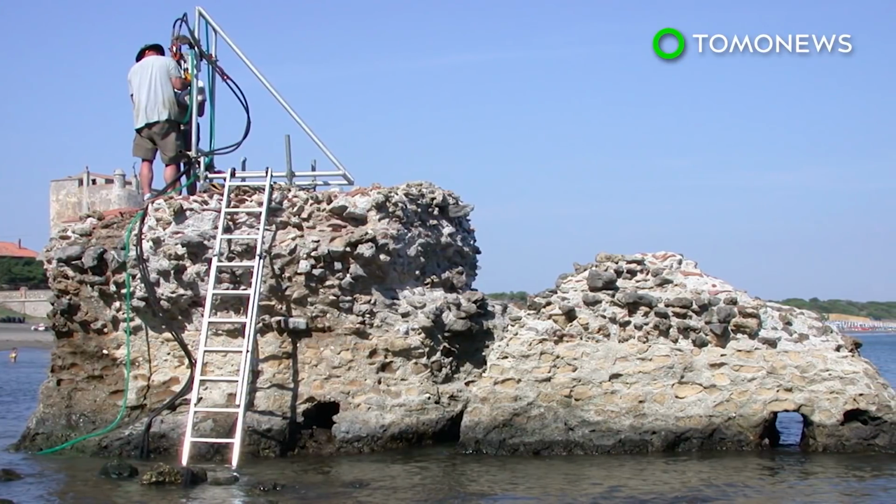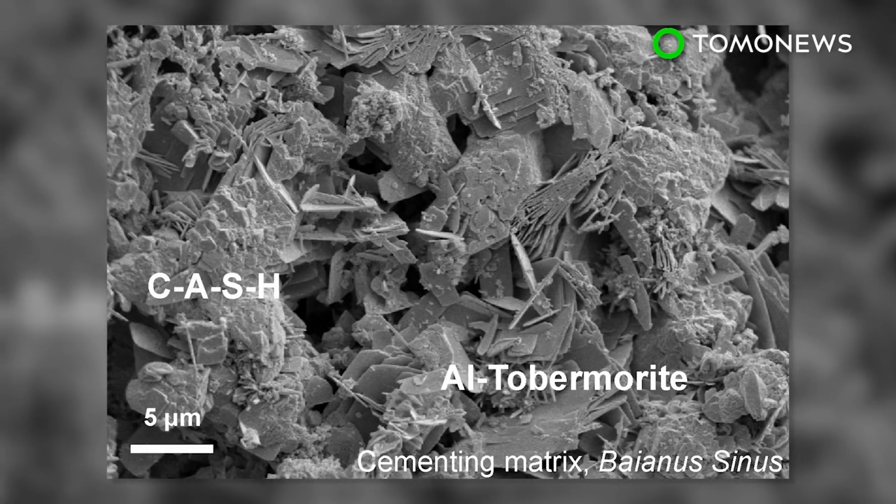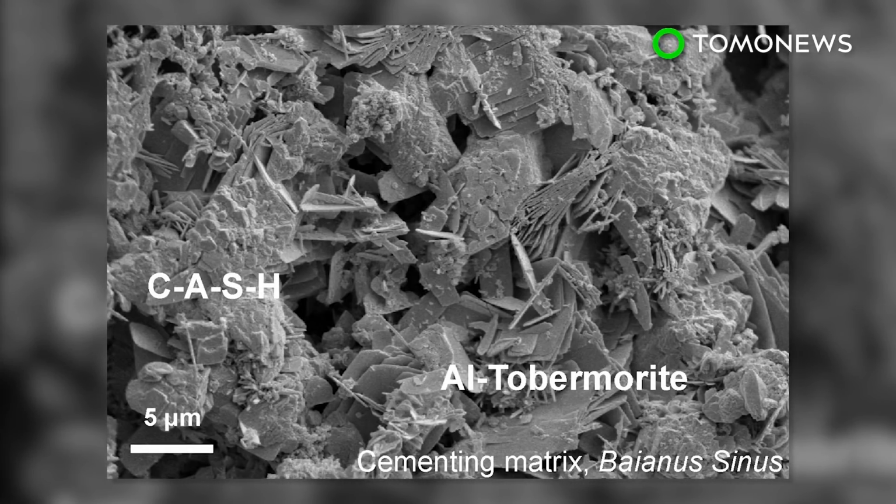Researchers are currently experimenting with seawater and volcanic rock in order to create a mixture that could be used to build marine structures that are more durable and have longer lifespans.